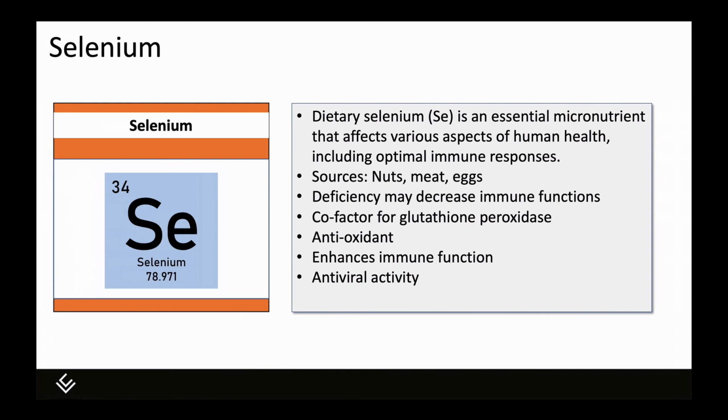Selenium is the fifth ingredient in CV Defense. It is a mineral, a micronutrient that also has a variety of different roles in the body. It's found in nuts and meat and eggs. A deficiency of selenium, like zinc, may decrease immune function and predispose humans to infections. It is also a cofactor for a very important antioxidant enzyme called glutathione peroxidase.